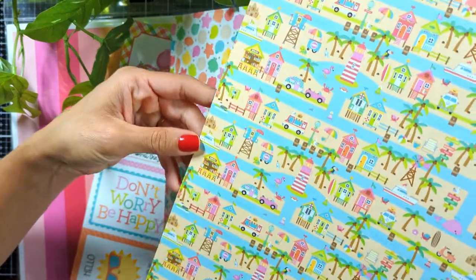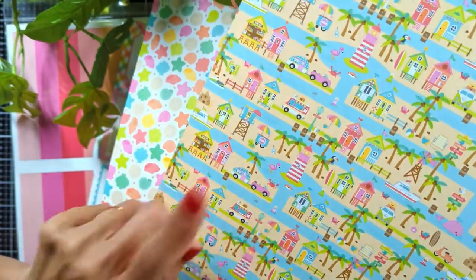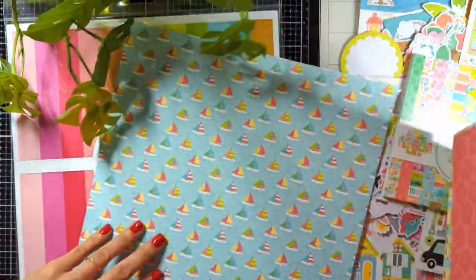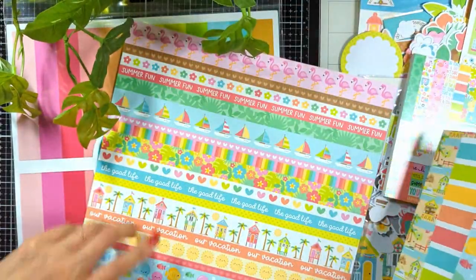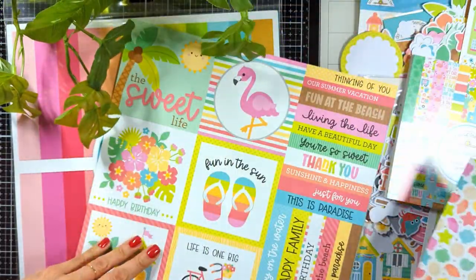Wow. You can definitely recreate this beautiful scene in one of your pages or on a card in a scrapbook, a scrapbooking page, your layout. Oh my god, this is amazing. Oh, the creatures. Wow.